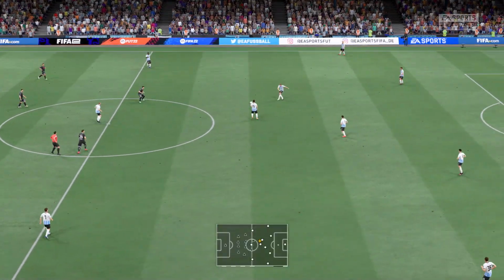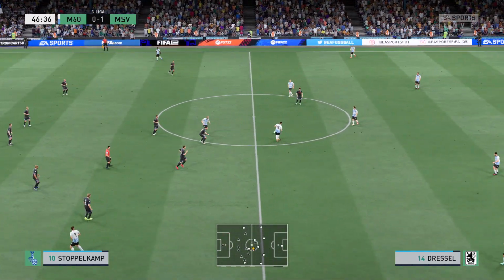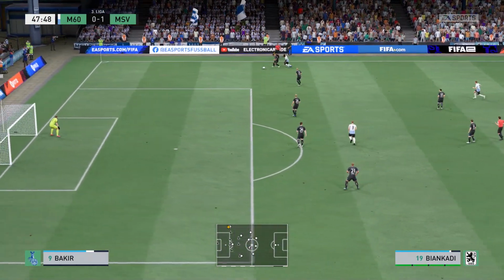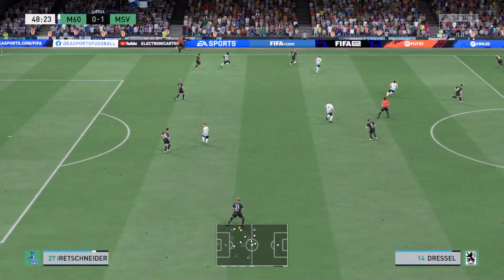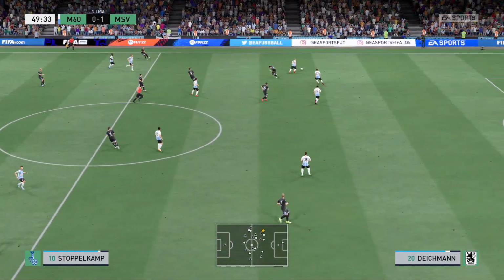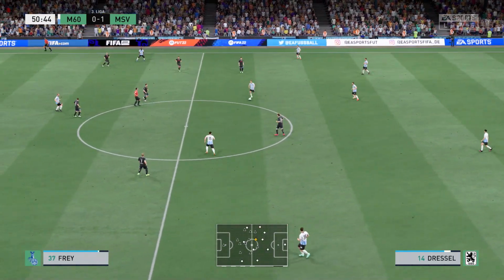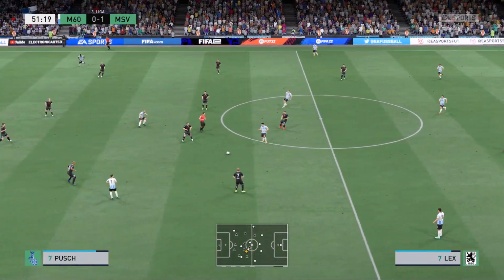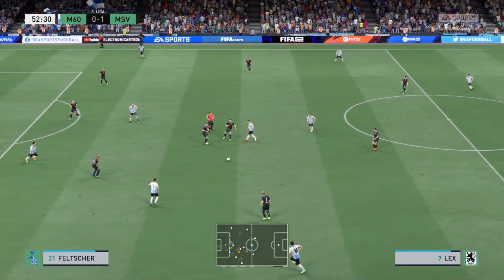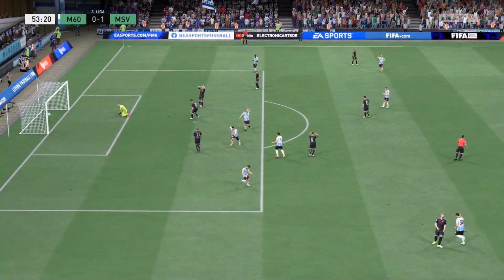Plenty to consider based on what we've seen so far as the second half begins. Moritz Stoppelkamp. Quick thinking to dispossess his opponent. Marcel Bär. Stefan Lex. Moll. And they continue to advance. And a lot of options here. And he's gone and scored to level it again.